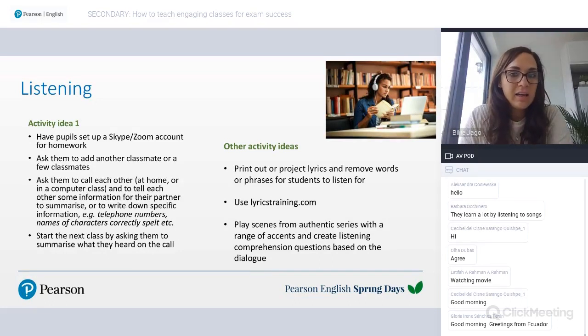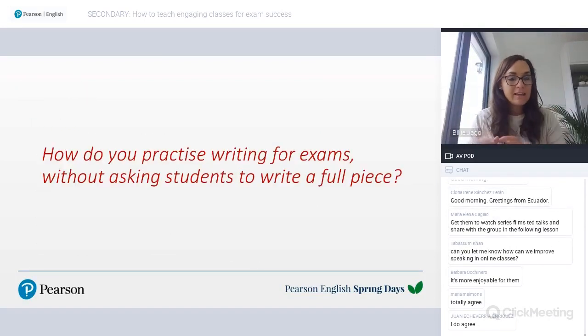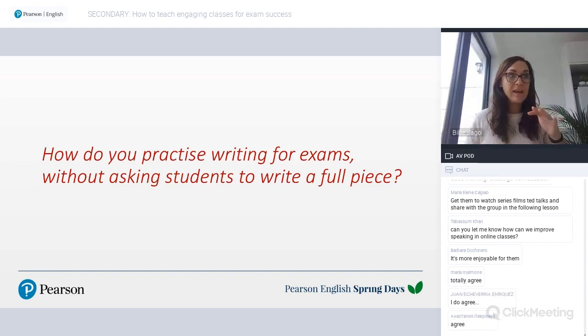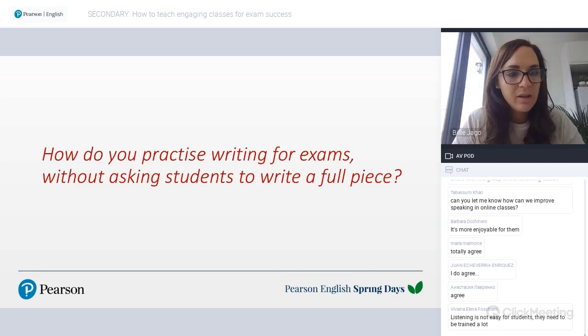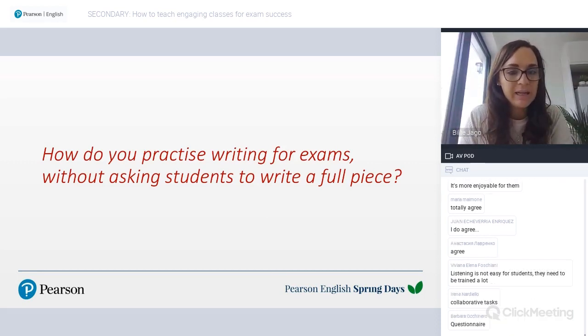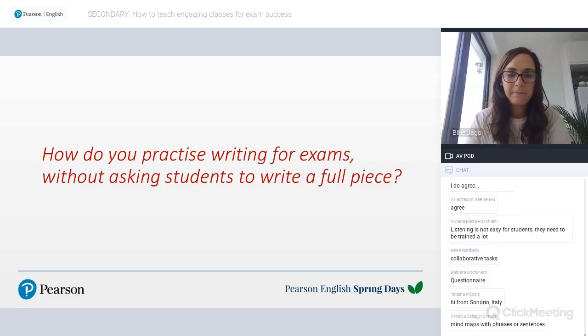Now, when it comes to writing, I think we may tend to just give sort of essay tasks or articles or reviews, for example, and get them to write full pieces, which can be tedious for the teacher to mark, but also the students tend to groan when they get a writing task. So if we don't want to give them a whole writing piece, how can we incorporate writing practice into our classes? So how do you practice writing for exams without asking students to write a full piece? So I'll give you a moment just to write your answers in the chat box there.